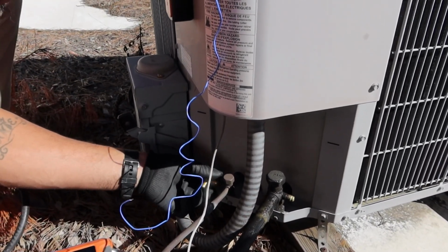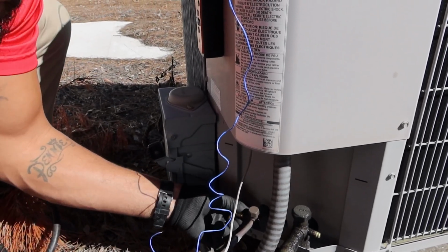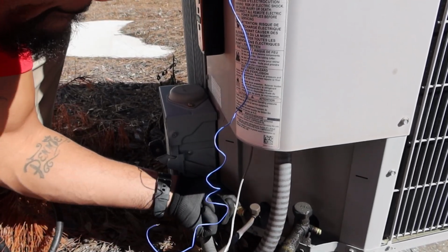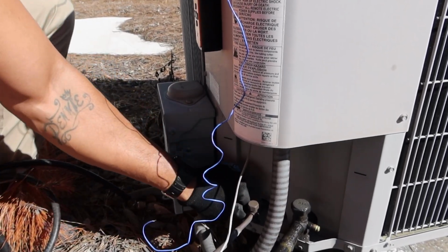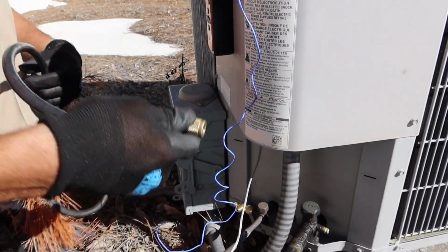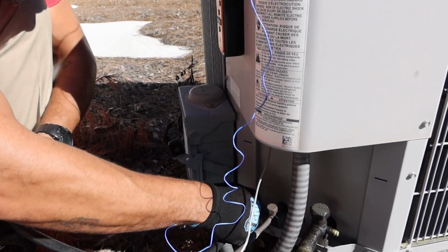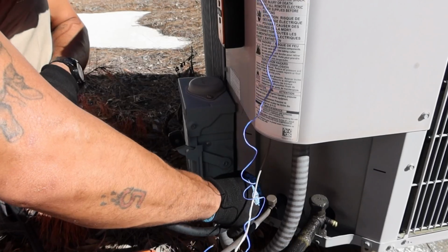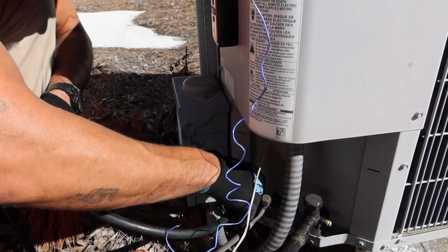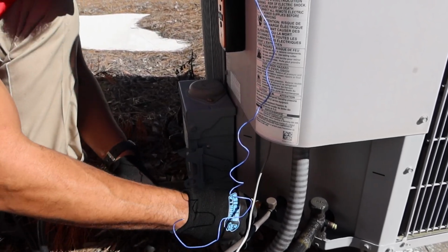Low loss fitting. Let me hear you say low loss fitting. Low loss fitting. All right. Trying to lose as little refrigerant as possible. So I'm just showing her how to carefully put the low loss fittings on. Make sure we're threading it on correctly. We don't want to strip the threads.